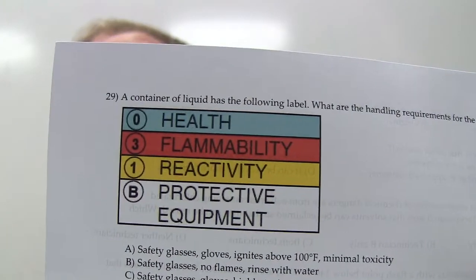Number 29. You got the container of liquid has the following label. What are the handling requirements for that liquid? Safety glasses, gloves, ignites above 100 degrees, minimal toxicity. Safety glasses, no flames, rinse with water. Safety glasses, gloves, highly toxic, rinse with water. Gloves, safety glasses, rinse with water, non-flammable. That's a bunch of choices that you really have to parse, isn't it? Basically, that's A, safety glasses, gloves, ignites above 100 degrees, minimal toxicity. Look in your book for the key to that.